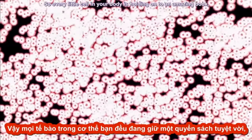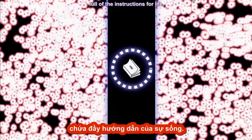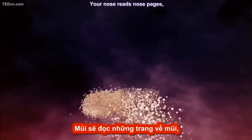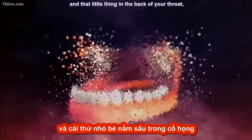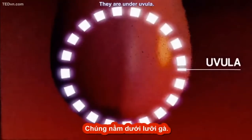So every little cell in your body is holding on to an amazing book full of the instructions for life. Your nose reads nose pages, your toes read toes pages. And that little thing in the back of your throat, it's got its own pages too. They're under uvula.